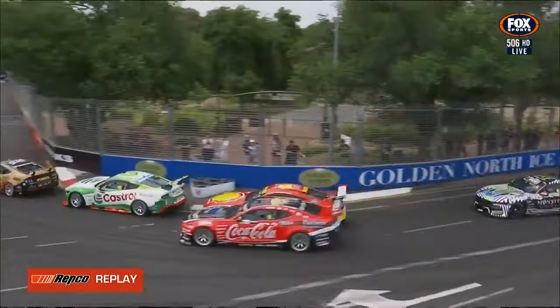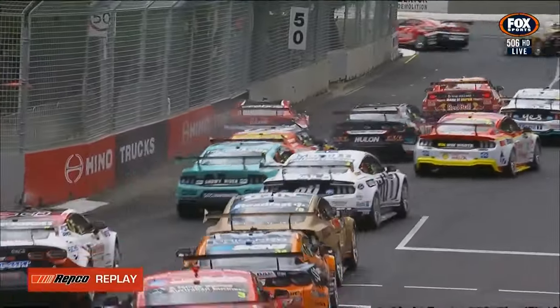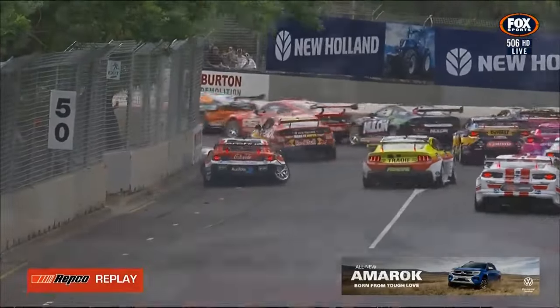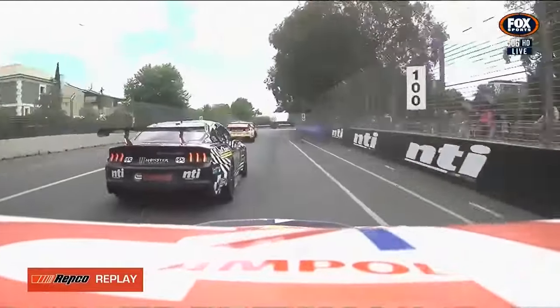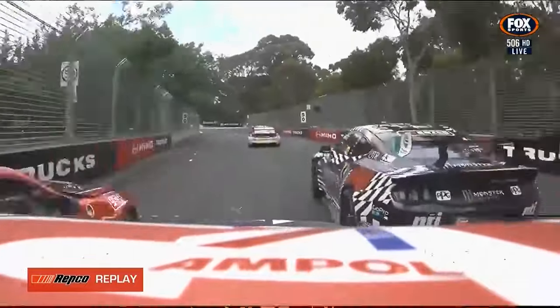So here it is again from external, turn four. They interlock wheels, fires Will into the road, and that catches Van Gisbergen and effectively ends his day. And Shane had nowhere to go. Absolutely nowhere to go. On board now, this is Cam Waters in the foreground. And the push and shove's happening up here at turn four. We're with Shane. Bang, bang.